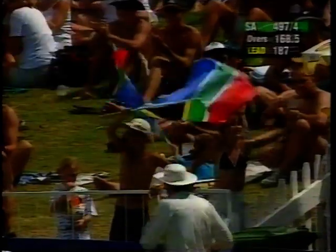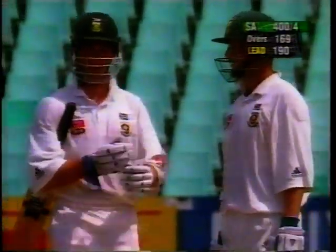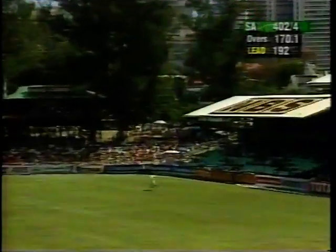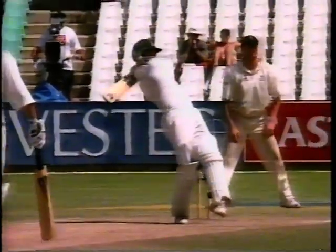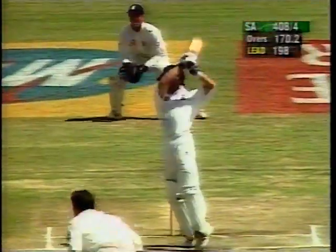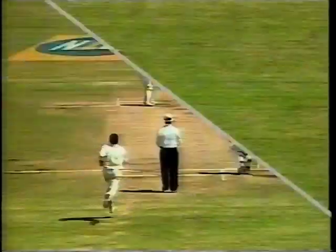Pulled away again, he's beaten the man down there. Good over for the young wicketkeeper. 400 comes up. The 4 down. Another poor shot. Oh, he smashed this one to the boundary, well in front of square. Now off the back foot, and this is through to it's 4 more. Well, Mark Boucher knows that the job has been done in terms of saving the test match for South Africa, and he's now opening the taps.